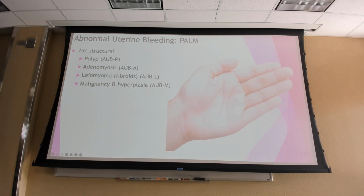So 25% of patients are going to have some sort of structural abnormality. Maybe a polyp, adenomyosis, leiomyoma, or it could be some sort of malignancy or hyperplasia associated with the endometrium. So let's talk about those.